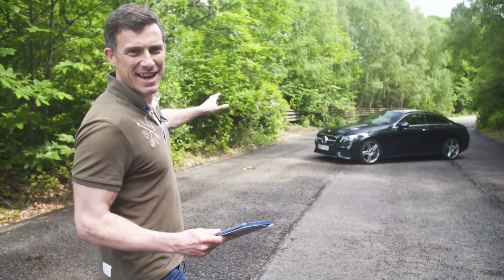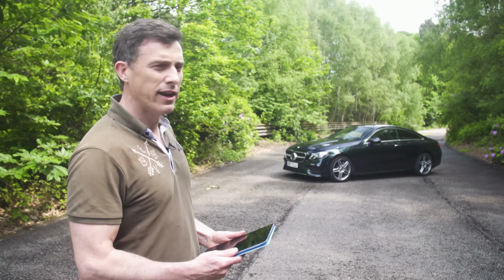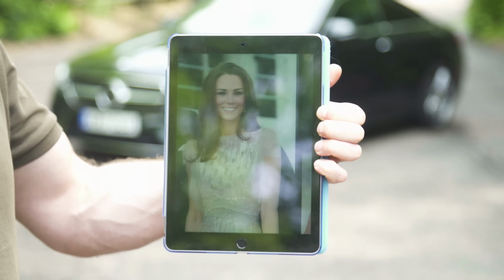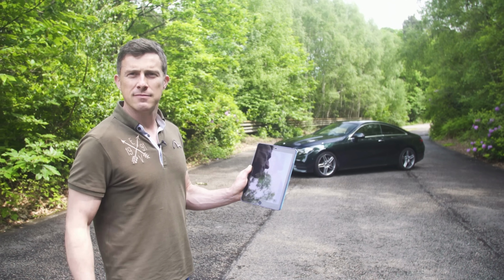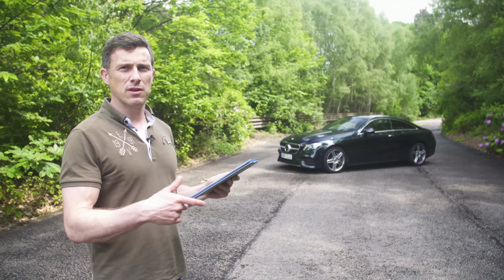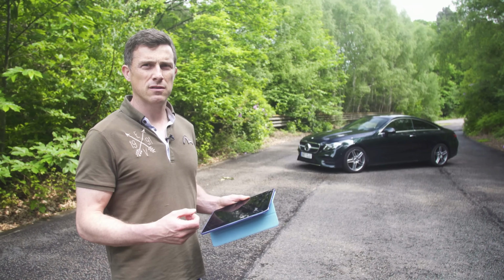This is the Mercedes E-Class Coupe, and it's just as elegant as the saloon, only a little bit more youthful. So you can think of it as being like Pippa Middleton compared to her older sister, Kate. Anyway, was that a little bit sexist? Okay, yeah, maybe we should do that again, a little less misogynistic, a bit more inclusive.